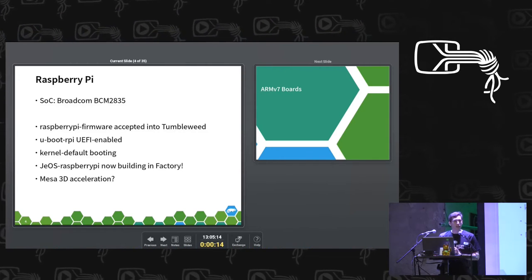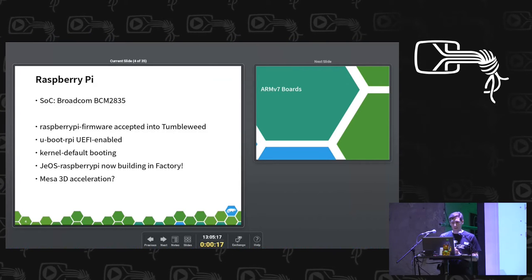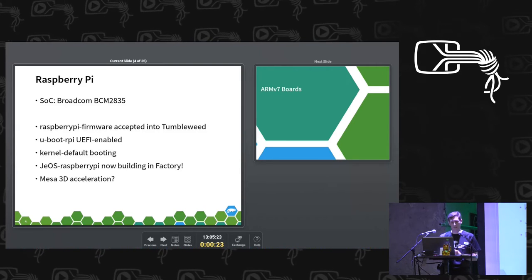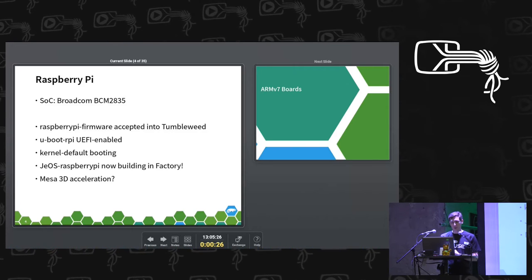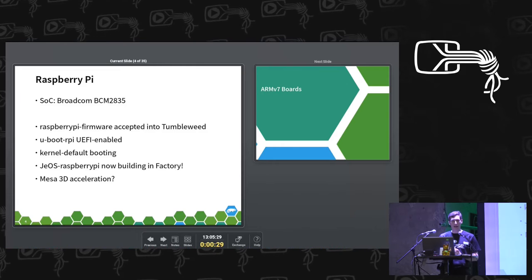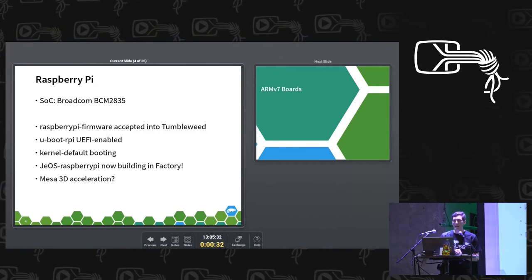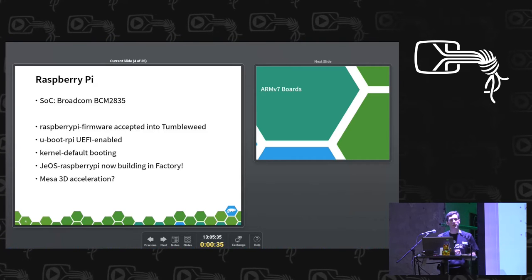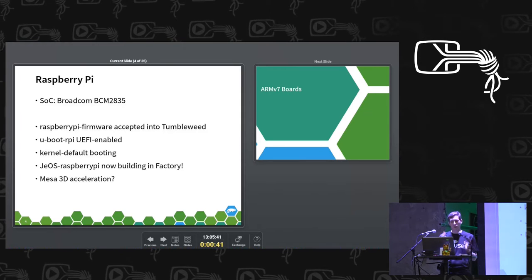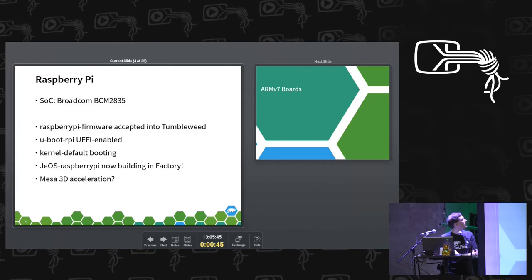There is a UEFI enablement for the u-boot-rpi package. The kernel default is booting very well with whatever is available driver-wise in the mainline kernel. And there is a JeOS Raspberry Pi image since this last year building in Factory and no longer as a contrib project. There should also be Mesa 3D acceleration for the VC4 available. I haven't been able to personally test it for this talk, so if anyone has played with that, please speak up later on.